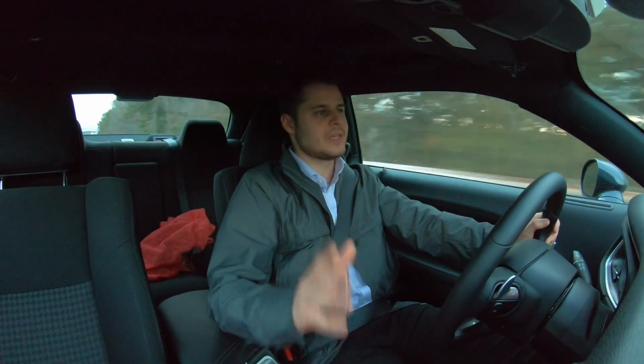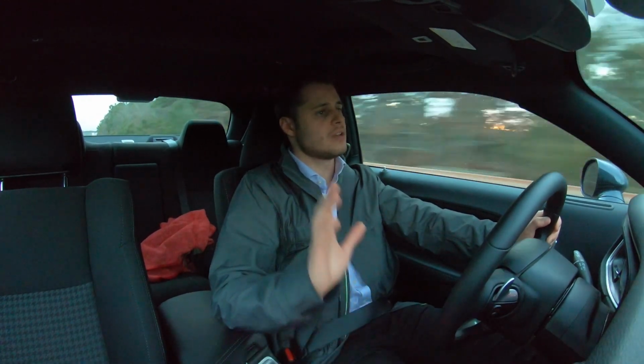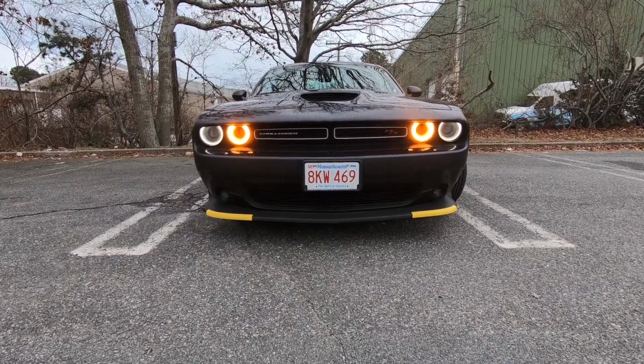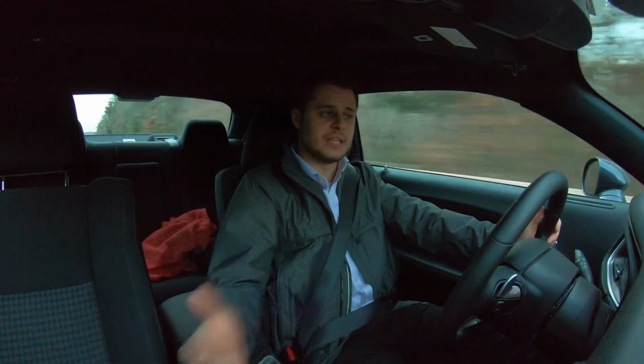Now, as you might imagine, the Challenger RT does not handle that well around corners, and it's really not meant to do that. It does handle okay. The Challenger has always been a straight line car, and that's really what it's about. And maybe not the Challenger RT so much.